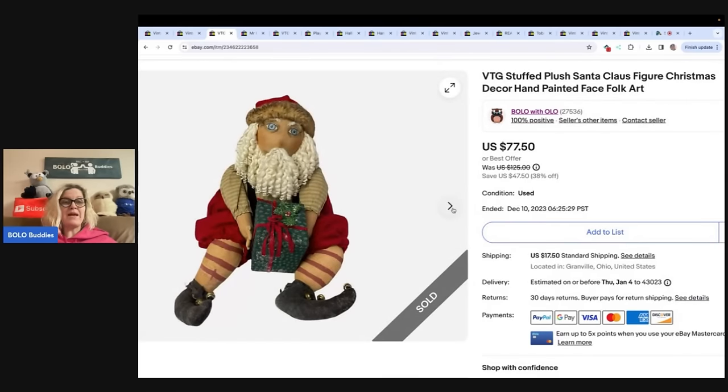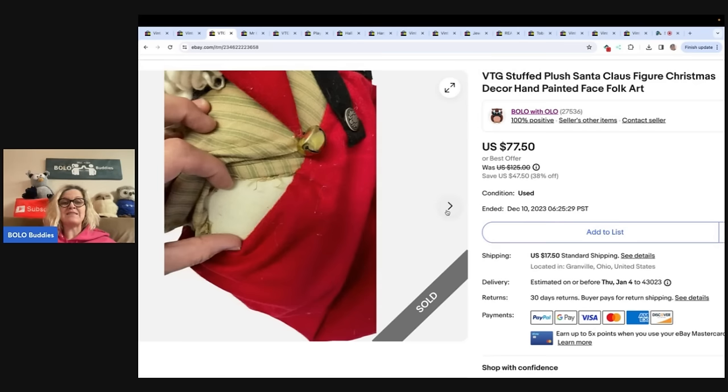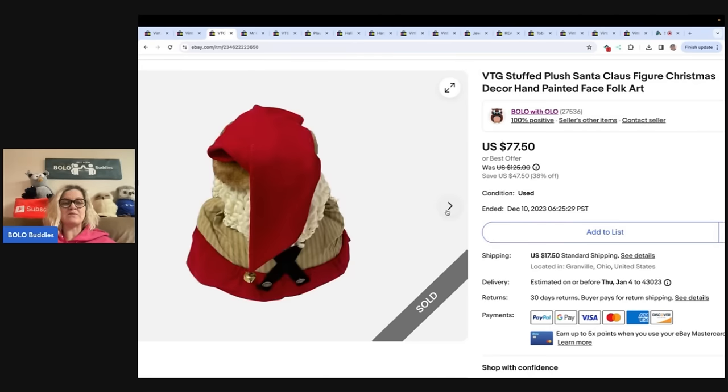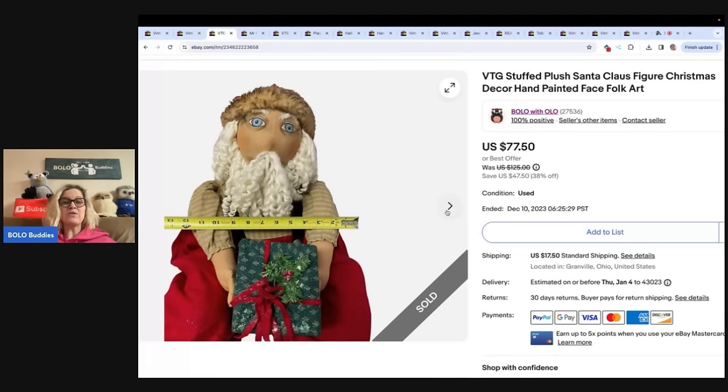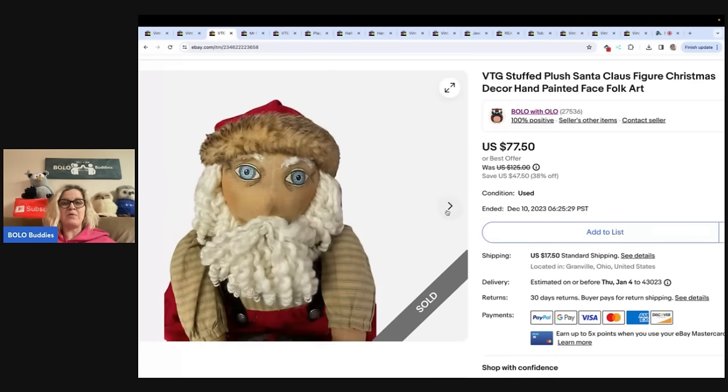The next item you may have seen in another video, this is a stuffed Santa Claus, another artisan piece, folk art, hand-painted face. Got this at the Goodwill bins. I think I paid $5 for it because it was a bigger item and they worked with me on the price of that. Sold it for $62 and the buyer paid shipping.